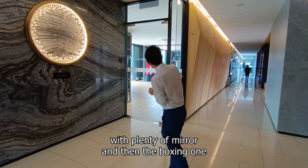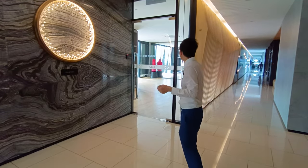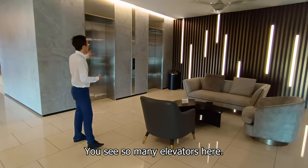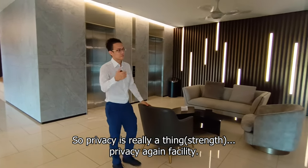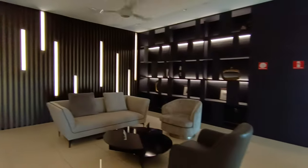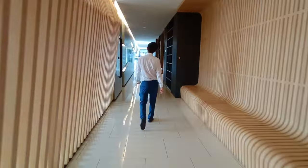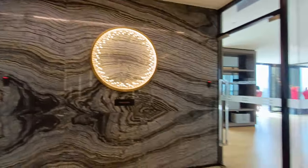Yoga area with plenty of mirrors, and then the boxing one. The same here, three sitting areas too. You see, so many elevators here. So privacy is really a thing. Privacy again, facility. Sorry, I really have to emphasize this. So let's continue to the next one. All right, steam sauna.